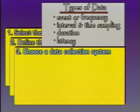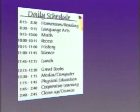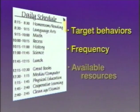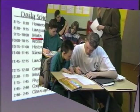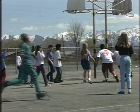Now, once you've selected the data system that best fits your needs, determine when to collect data. Identify times to collect data throughout the day or week. These times will vary depending on what target behaviors you select, how frequently they occur, and your available resources. For example, in gathering data on math performance, you might collect information during and after math period. Social behaviors may be more readily assessed during unstructured times, such as break, recess, or lunch.